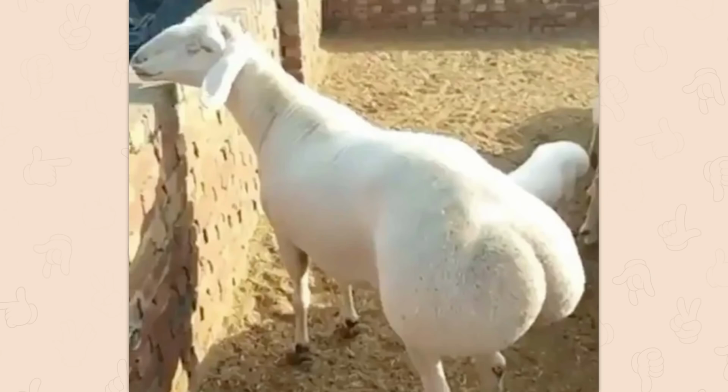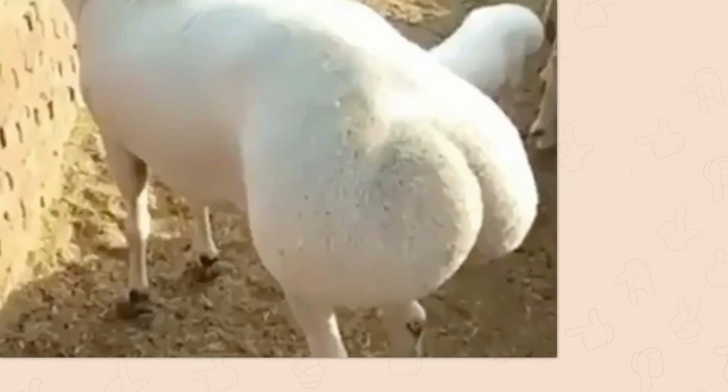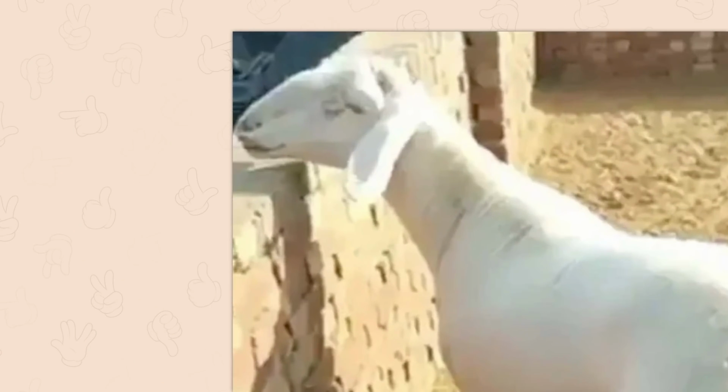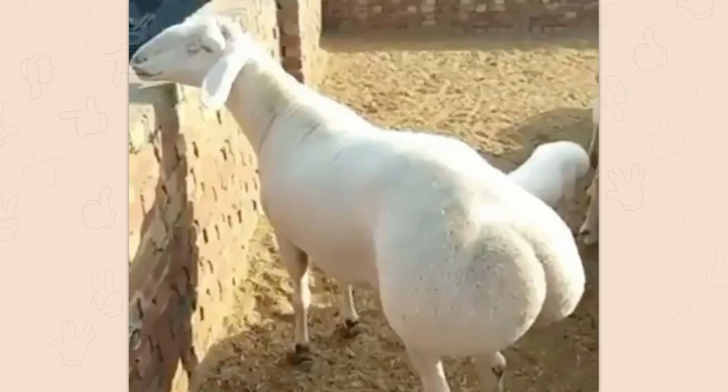Big ass goat. Oh, you meant big-assed goat. See, that would be the proper way of saying this. I'm sure the goat itself is pretty large, but that's not the feature we're talking about today.